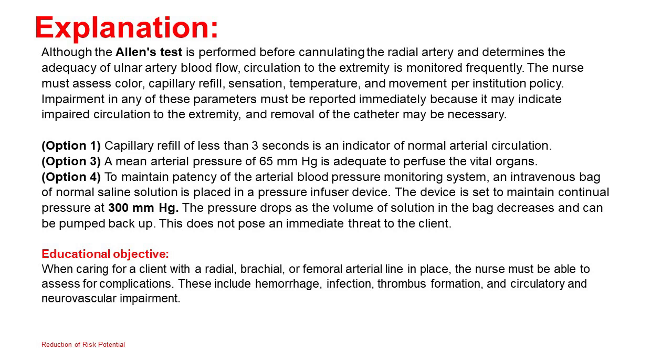Option 1: capillary refill of less than 3 seconds is an indicator of normal arterial circulation. Option 3: a mean arterial pressure of 65 mm Hg is adequate to perfuse the vital organs. Option 4: to maintain patency of the arterial blood pressure monitoring system, an intravenous bag of normal saline solution is placed in a pressure infuser device. The device is set to maintain continual pressure at 300 mm Hg. The pressure drops as the volume of solution in the bag decreases and can be pumped back up. This does not pose an immediate threat to the client.